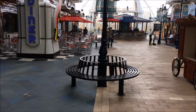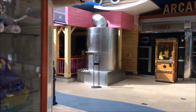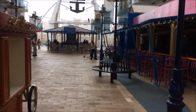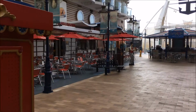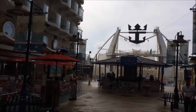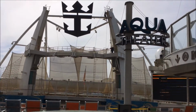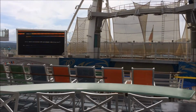You have Johnny Rockets, which is a for-pay restaurant, a small little arcade area for some little games. And you've got a Mexican restaurant, Sabor, and the tequila bar. As we walk further and further in, you can see coming into view the Aqua Theater, where they have a number of shows. As we move further down the boardwalk, we get to the Aqua Theater, and here we have a number of shows.